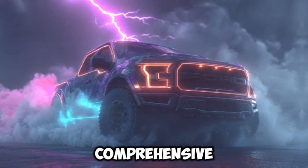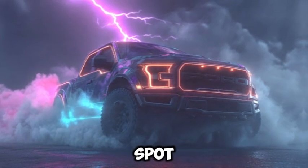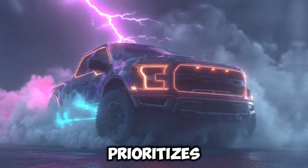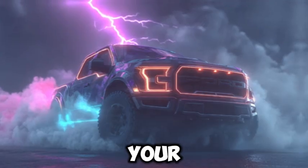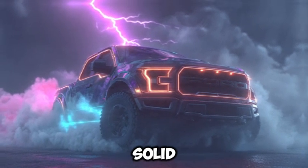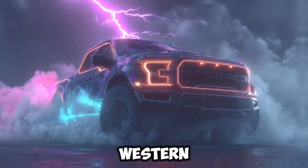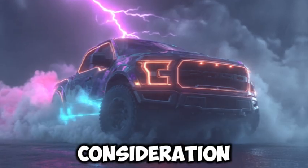Safety engineering is comprehensive. Autonomous emergency braking, lane-keeping assistance, blind spot monitoring, 360-degree cameras. This is a truck that doesn't just look safe. The engineering actually prioritizes it. Here's the honest tension, though. Would you actually trust a Chinese electric truck over your traditional American brand? Some absolutely would. The engineering is demonstrably solid, the technology is genuinely world-class, and the pricing is staggering. Others remain hesitant about crash test compatibility with Western standards and long-term reliability data in foreign markets. It's a legitimate consideration worth having.